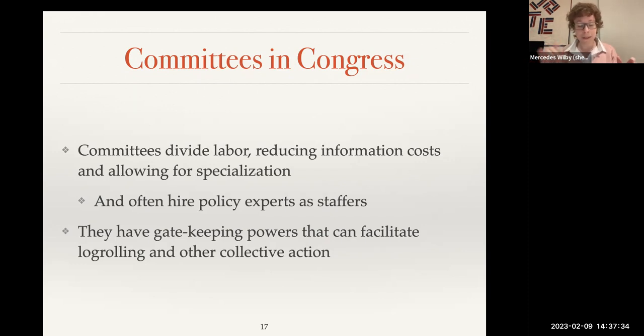And once it gets voted on by the whole chamber, it either goes to the other chamber for their vote, or if that other chamber's already voted, it goes to the president for his signature or veto. We'll talk more about this process in our discussion of Congress lawmaking. So if you're not familiar with it yet, don't worry too much about the details. And just know that committees have to release the bill to the floor in order for the bill to move on to maybe become a law.